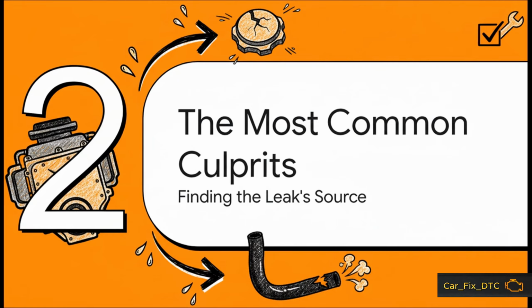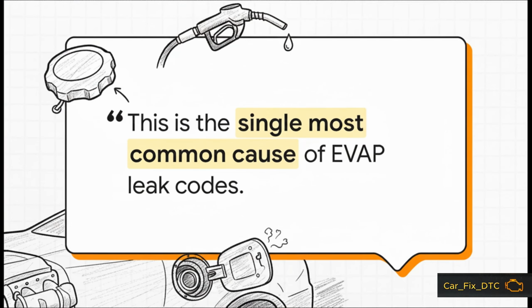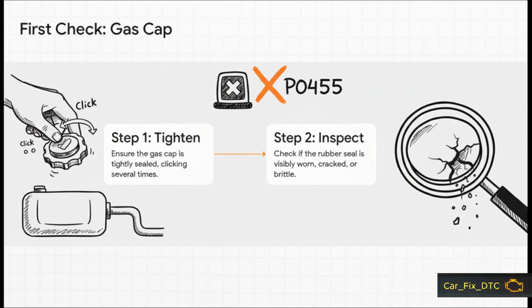So if the computer runs that test and finds a leak, where could it be coming from? Let's walk through the usual suspects, and trust me, we're going to start with the easiest one first. Before you even think about buying parts or crawling under your car, you have to check the one component you touch every single time you fill up your tank: the gas cap. This is your first and most important stop. Seriously, go out to your car right now, take the gas cap off, and put it back on until you hear it click at least 3 or 4 times. That click tells you it's tight. While you're at it, look at the rubber seal on the cap. Is it cracked, worn out, or brittle? If it is, that's your leak. A new gas cap is usually under $20 and is by far the #1 fix for this code.